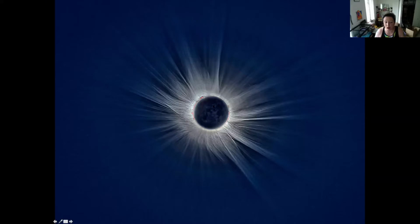Except that this will look completely black like we saw before because you can't see it at all, there's no light on it. And then here we've got the corona extending out quite a long way, several degrees from the sun. So this is what you really get to see if you get to the path of totality.